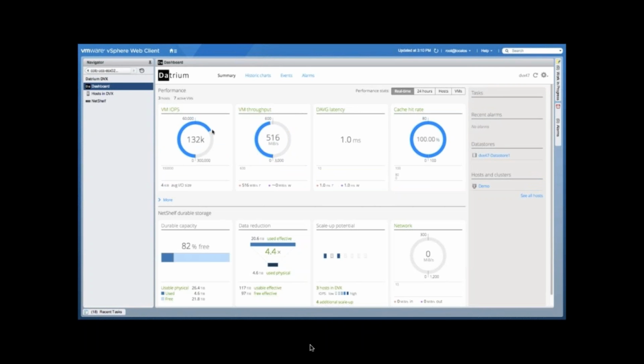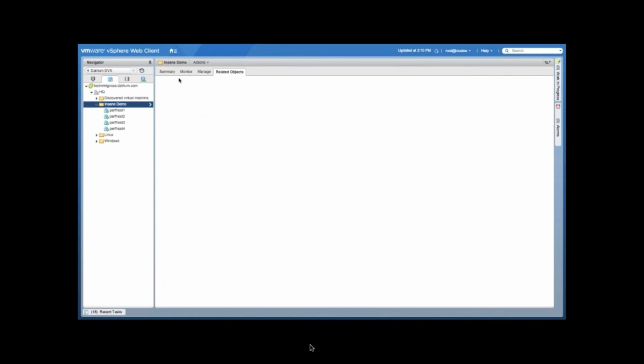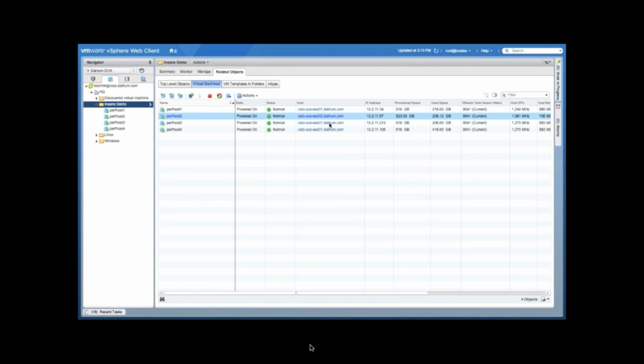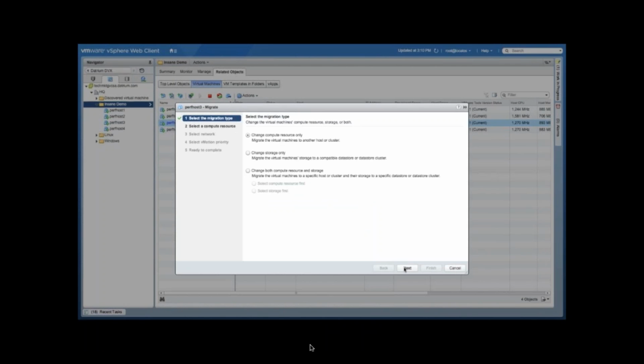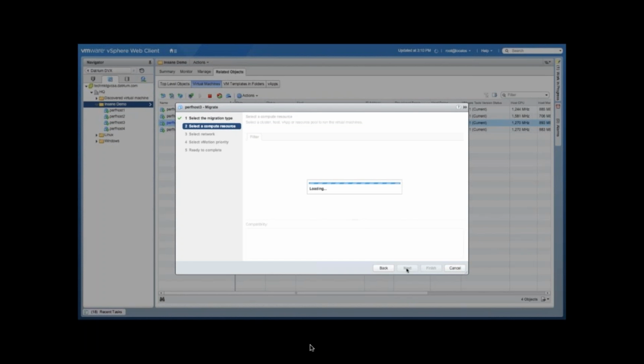All right, this is all part of the server-powered storage solution. This is how we're getting the performance. We're bringing host CPU to bear on the storage problem. Now this next one's going to take just a minute. I've got 2 more applications that I want to basically move over to that third idle host.